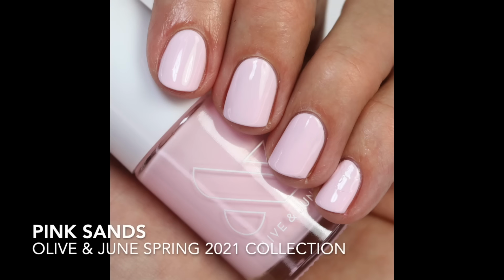Olive & June has come out with a lot of gorgeous pale pink shades, and I had to kind of go through them and pick my favorites, and Pink Sands was one of my favorites from the bunch. This one's a little bit darker than Matter of Fiction. You'll see that in the comparison in a minute, but it does have that nice pink glow. I think you can tell more that it's a pink on the nail than you can with Matter of Fiction. This is from their Spring 2021 collection. It's just a gorgeous shade.